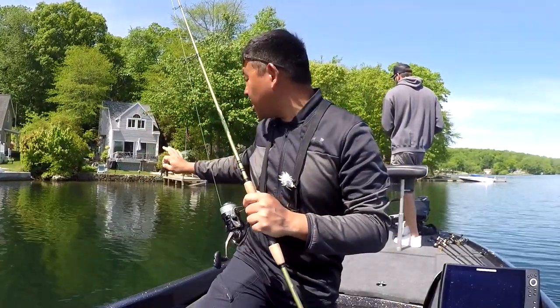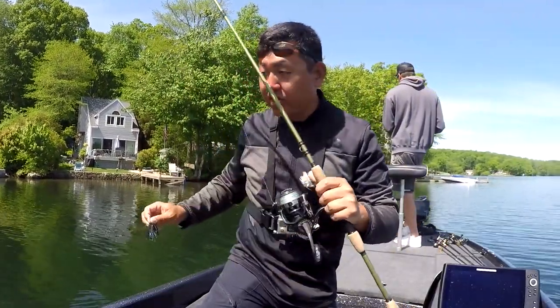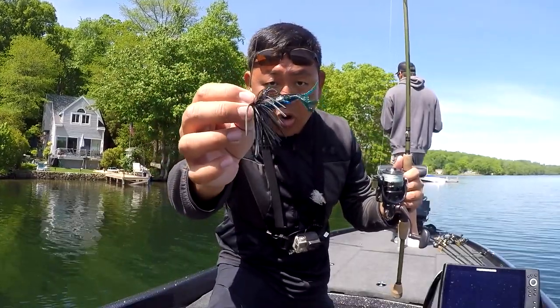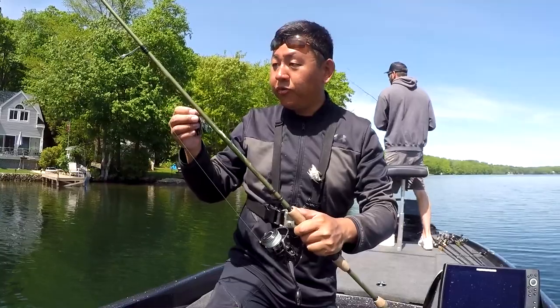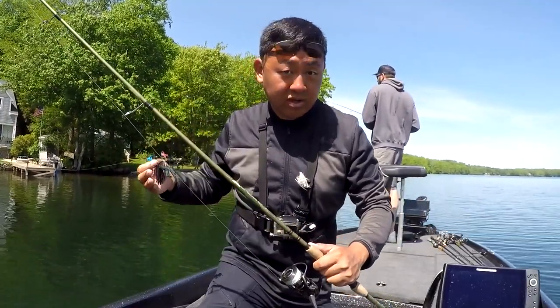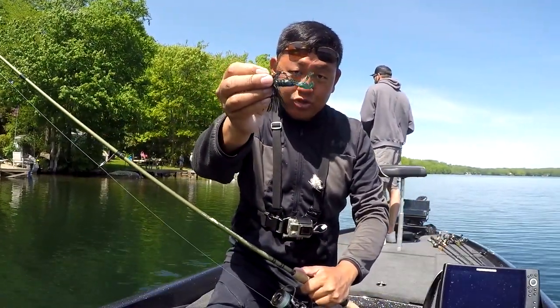We got some rocky structure in front of us, right? So flip these things along the rocks. And there are crawfish in the lake. Hopefully we're going to fool some nicer ones into believing this is a juicy, juicy one, huh?